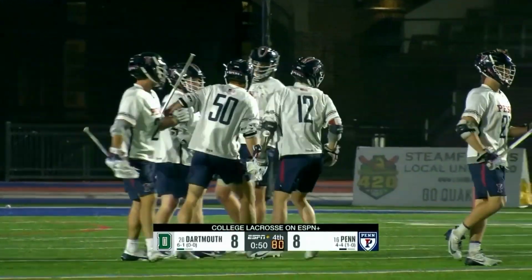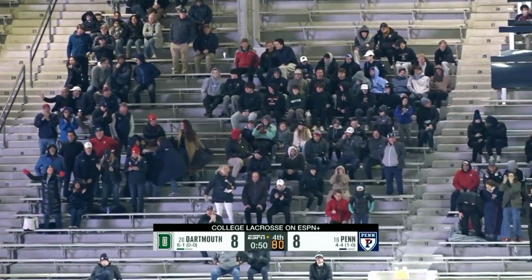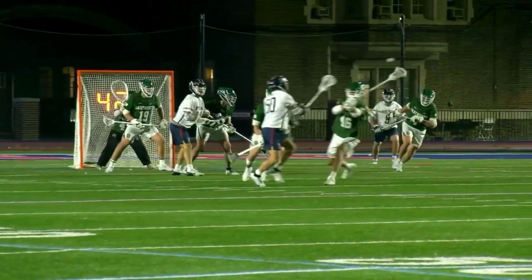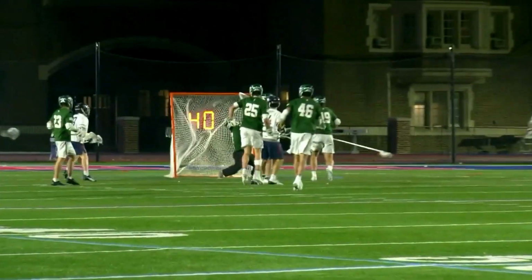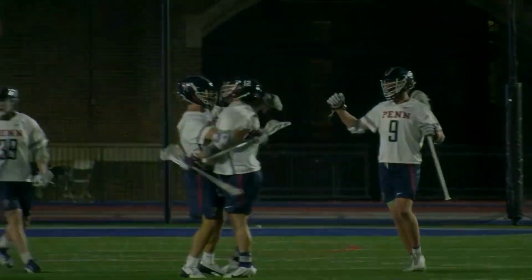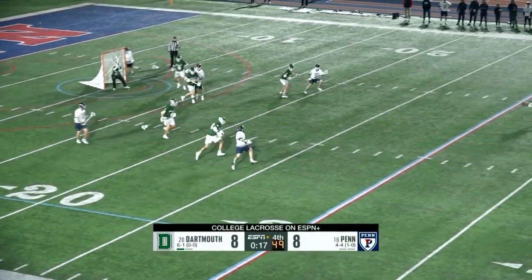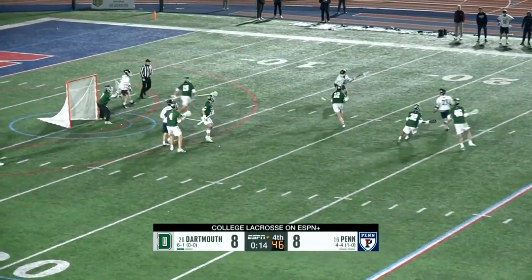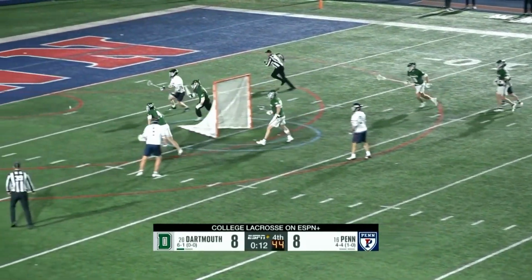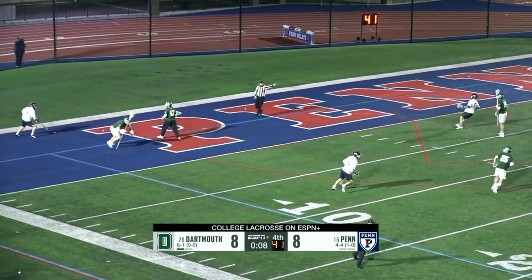Leo Hoffman, right to left split dodge, draws the double. And I think it's his 3rd assist of the night, Joe. Really nice feed to Rubin here. You'll see, throws back. Rubin steps into it. High to high on Morrell. Skane with a shorty. Dumps it off. Rubin, a rip! It's blocked. 10 seconds left. And it's Dartmouth ball.